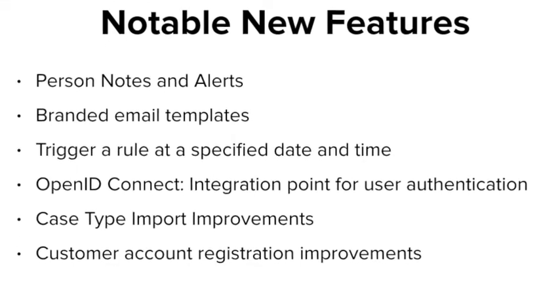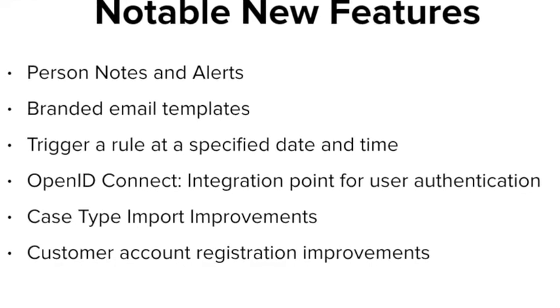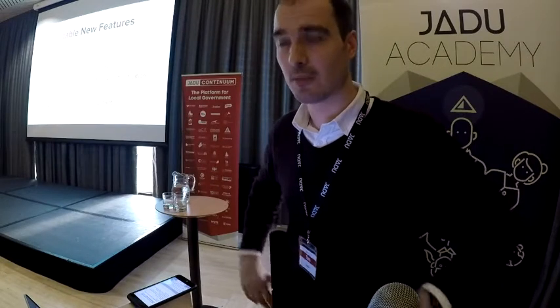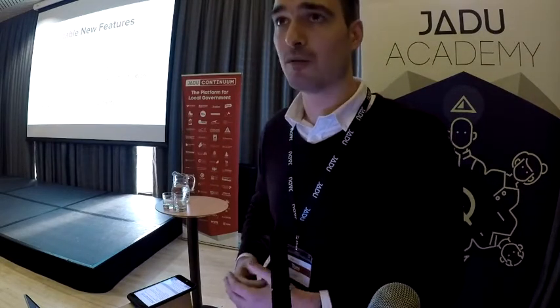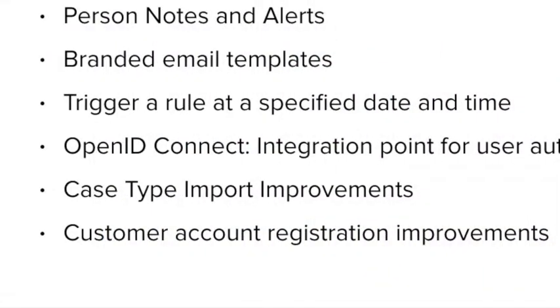OpenID Connect, so we've built a framework for being able to authenticate users from Jadu into other portals so that there's a seamless sort of handover, if you like. The first example that we're looking at is into Northgate Revenue and Benefits portal, so the customer can check their council tax balance.